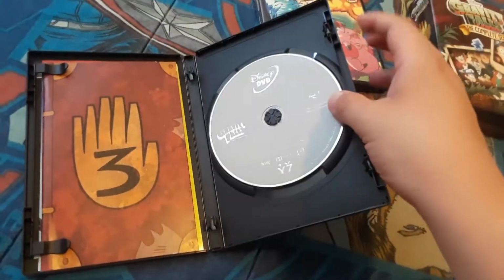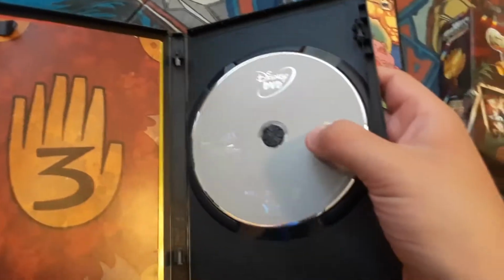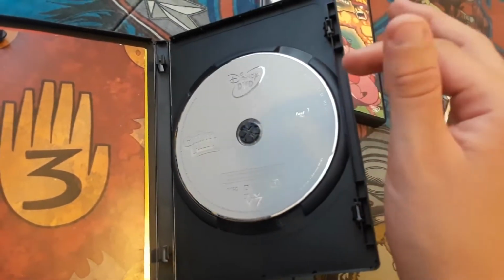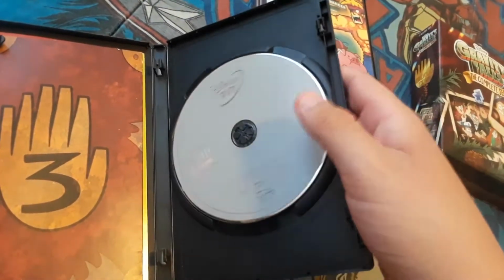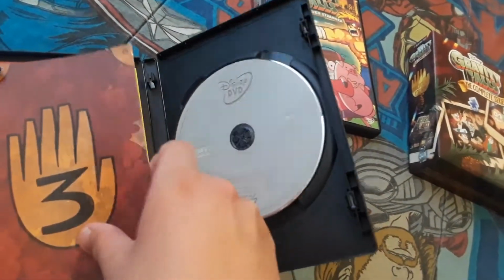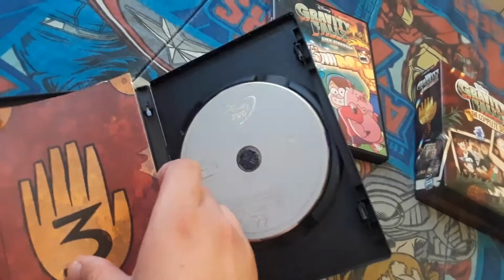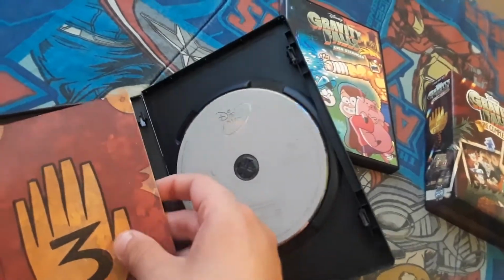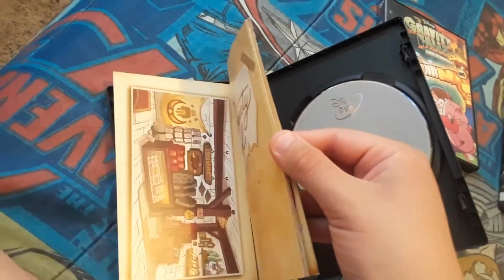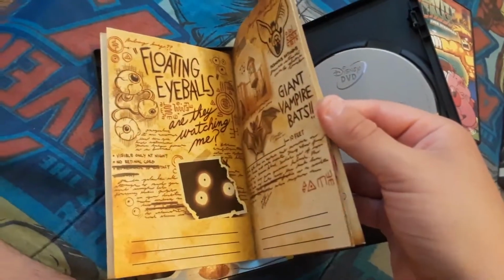Here is the inside. The disc is unfortunately one of the boring gray discs that Disney uses on most of their more recent DVDs, since this is a 2013 DVD release. The cool thing about this DVD, though, is that it has a really neat insert inside. So it is a journal that you can write in that's made to look like journal number 3.